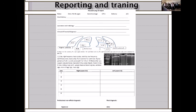How will you be able to confirm if what we're seeing is correct? For example, if we report a case and tell you, okay, this is what we see, how will you be able to confirm that this is what we actually saw? Do you want us to take a recording of the ultrasound?